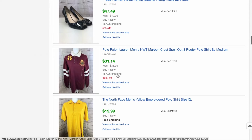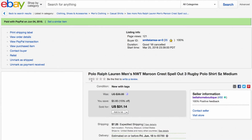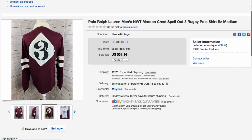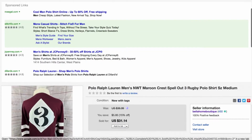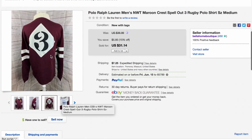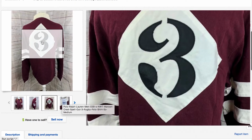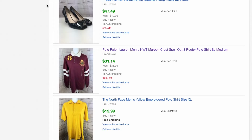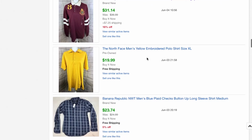This thing is actually really cool. Take a look at it, actually. I want to show you. It's got this giant 3 in the back. It's just a really cool shirt. I'm kind of surprised it took as long as it did to sell, but very cool nonetheless. Polo rugby type shirt.